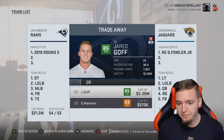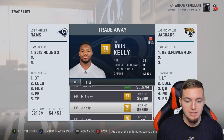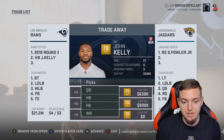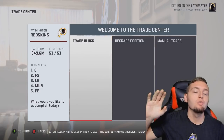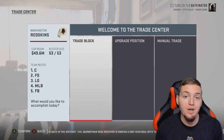They need a quarterback. Oh, we're not going to trade Jared Goff, obviously, but how about our young backup running back, John Kelly? And also, we'll throw in another draft pick to make it pretty quick. Let's see if a 4th is enough to have him. This might be enough right here. And it was.